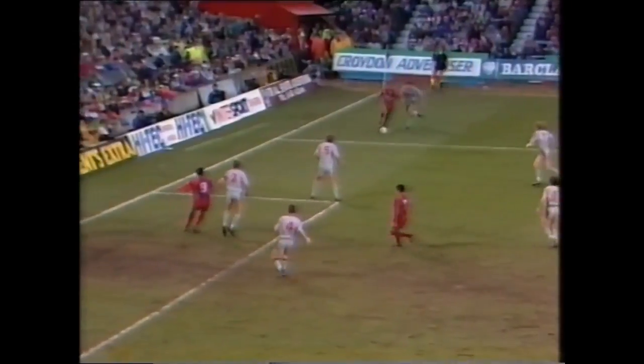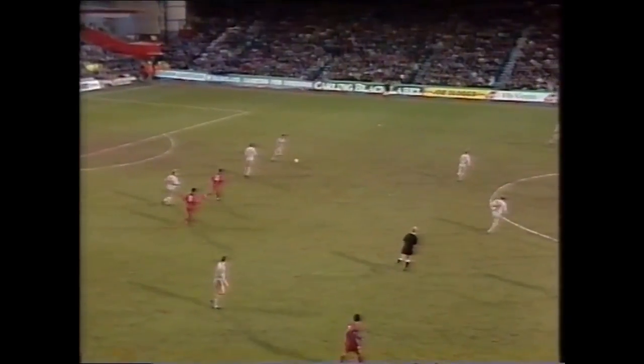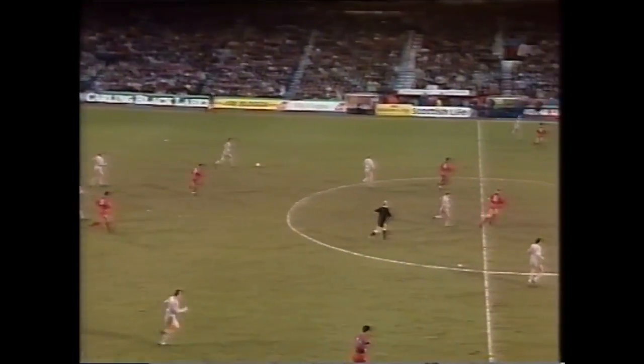Let's see here now. As Wright got the better of Gillespie, and yes, Mark Wright just tapped it in. Great work from Ian Wright. He turned Gillespie there, cut inside, knocks a great ball in. Mark Wright does what all good strikers do, get in front of the defender and just flicked it between Bruce's legs. Gillespie, who was beaten by that run of Ian Wright's.